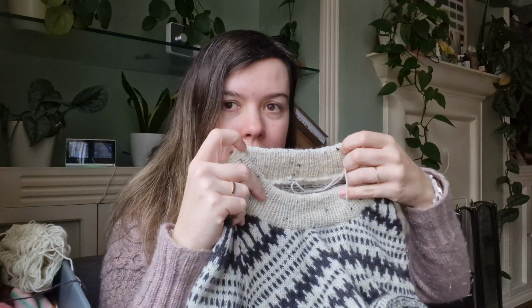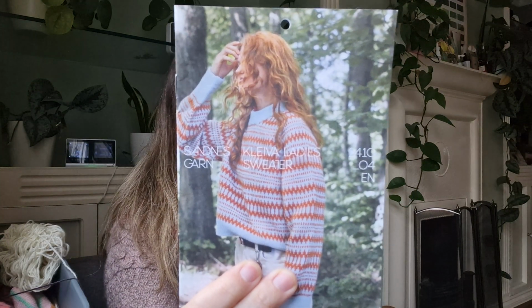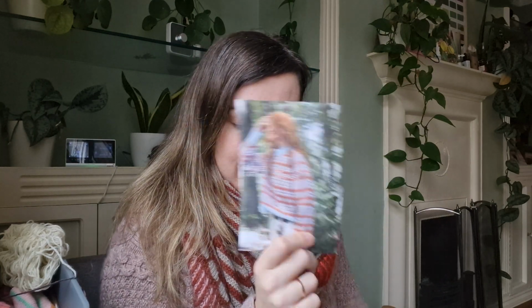This is the Kleiva sweater by Sandnes Garn, using Sandnes Garn yarn, and this is my first time using one of their patterns as well. So this is the Kleiva ladies sweater, and once again, oh, there it is. I've got the pattern. There we go. So this is the pattern. You get this little booklet and you also get a chart. And I've mentioned before how I'm really enjoying it. It's not necessarily beginner friendly, but I am really glad I am making it. This is pattern number 241004.